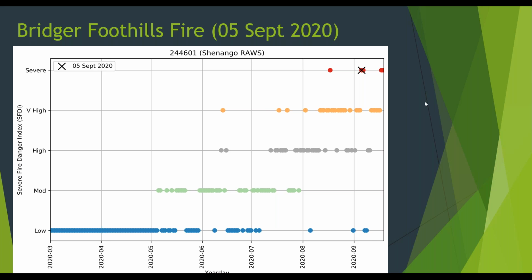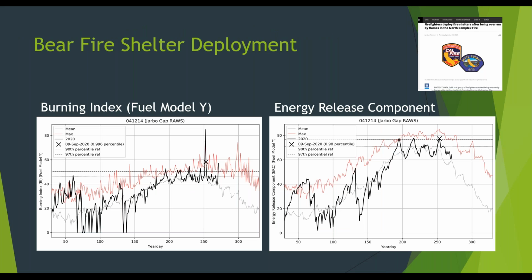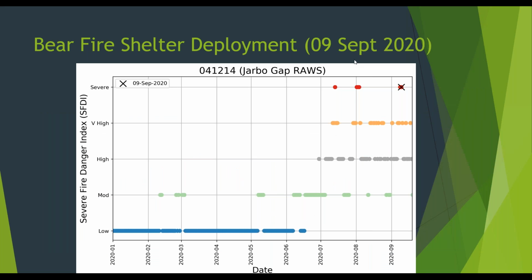But as we carried on for the next couple of weeks in September, we had another shelter deployment from a CAL FIRE unit that was working on the Bear Fire, part of the North Complex in Northern California. And if we look at the conditions for those days, we see a similar pattern. So the burning index was the 99.6 percentile. So very, very extreme conditions. Historic would be an understatement for the wind event that they experienced there. This was the day following the strongest part of the wind event, but still the energy release component was at the 98th percentile. And then when we combine those together to look at the severe fire danger index, again, we see that on the day of the shelter deployment, those conditions would have been forecast as severe.